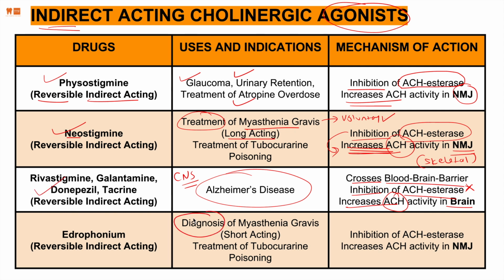Moving on to edrophonium. Edrophonium is used in the diagnosis of myasthenia gravis. Same function, but it's short-acting. Therefore, it helps us diagnose myasthenia gravis, that once the inhibition of acetylcholinesterase takes place, there's an increase in acetylcholine activity at the neuromuscular junction for a short amount of time. That tells us that with this drug being administered, the patient started to have control over the voluntary muscles. And then in short term after that, the voluntary muscle control is lost. That lets us know that the person has myasthenia gravis.